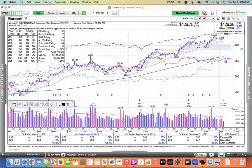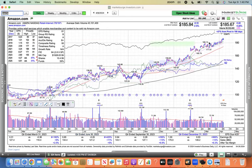Amazon was up today. Now this is not bottom fishing. This is a strong stock. Microsoft, Google, and Amazon look fine, trending in the right direction. It was up 0.25% today, and that's why the Nasdaq was up.